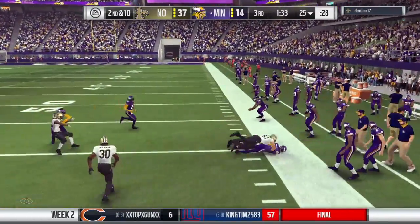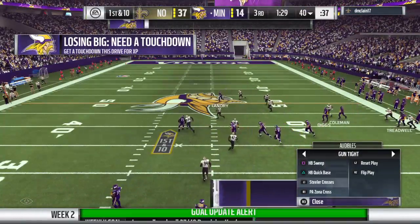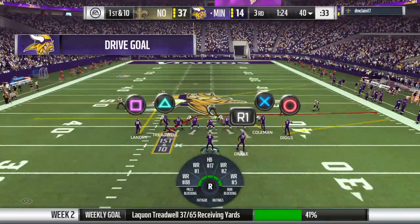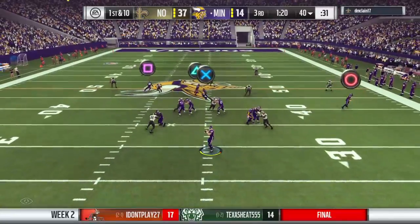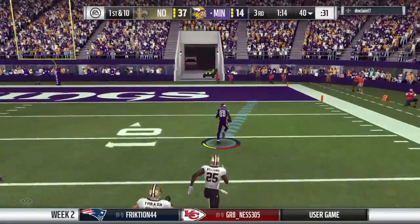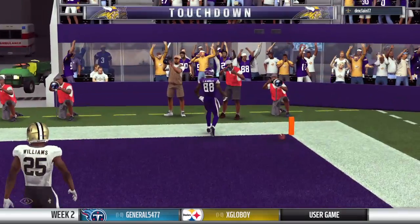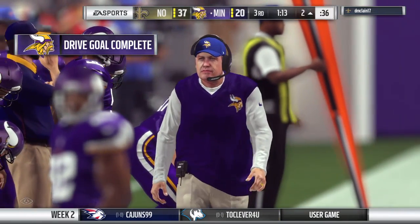Caught on the right side by Treadwell. And down he goes, but he takes it up to the 40. Love the call by the offensive coordinator, recognizing the situation very well, calling for the play-action pass, and completing it. They'll set up to throw. To the right side, and he's got Landry. Complete. Touchdown, Vikings! Jarvis Landry, his 2nd touchdown on the season.